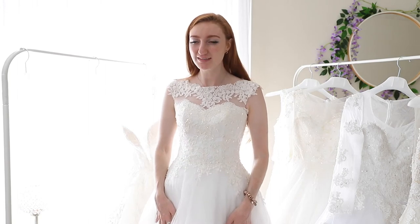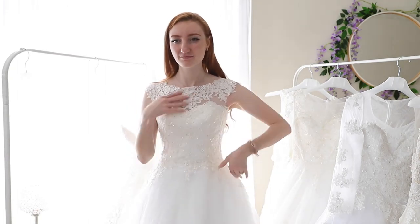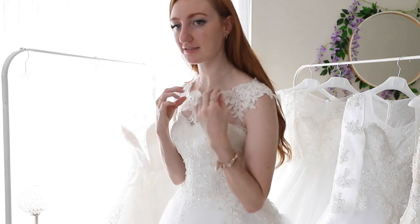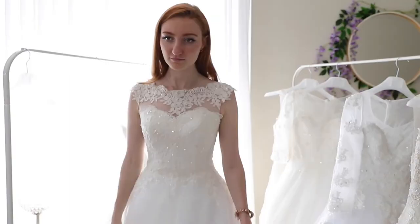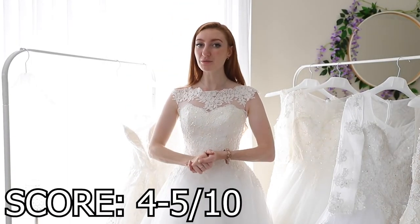I don't know if it's a 3. But yeah, I don't like how the lace at the top is curling over. It's not sitting flat on your collarbone. Yeah, it's just wrinkling over. Oh yeah, true. I didn't even notice that in the mirror. It's supposed to stay flush, I think. Yeah, it should be flush. I agree though. I think I would give it like a 4 or 5 out of 10. Not a win with this one.